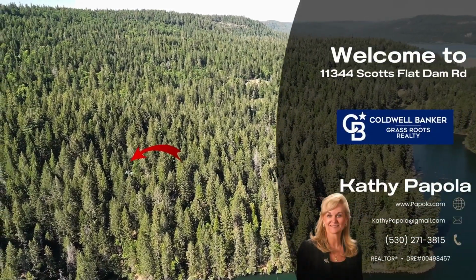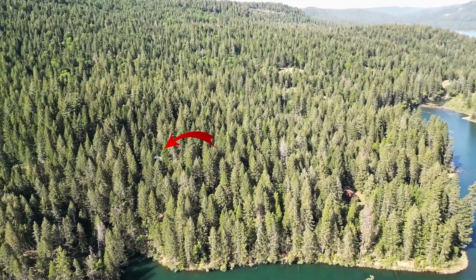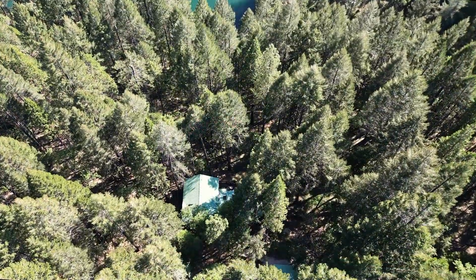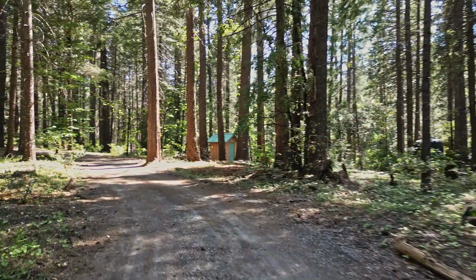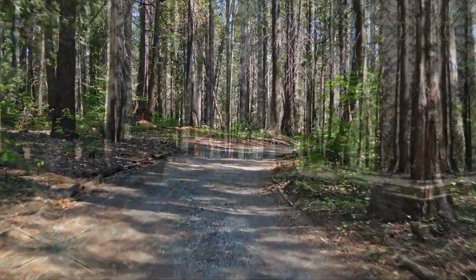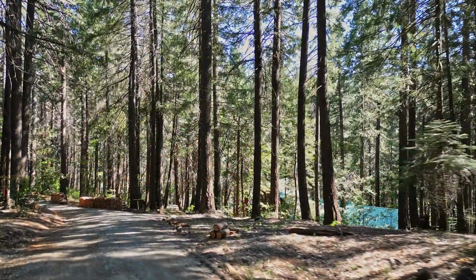Welcome to 11344 Scotts Flat Dam Road in beautiful Nevada City, California. This is a rare lakefront home on Lower Scotts Flat Lake. This custom craftsman style 2,767 square foot home is nestled on 5 gorgeous acres with approximately 309 feet of lake frontage.